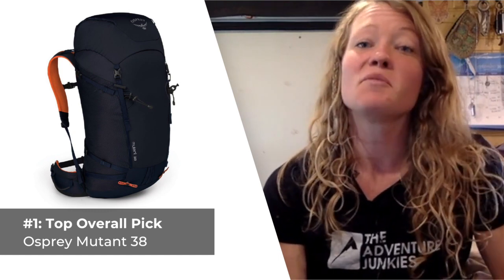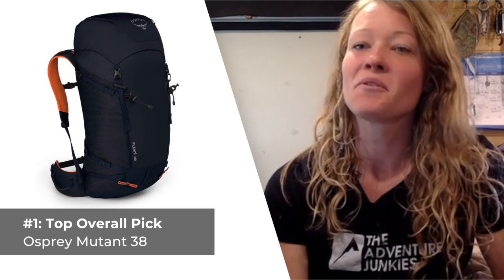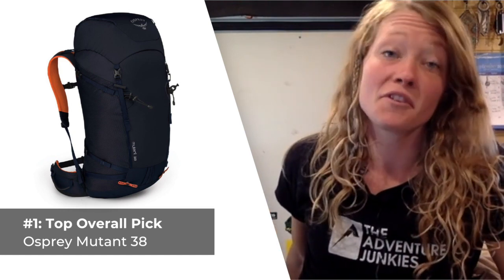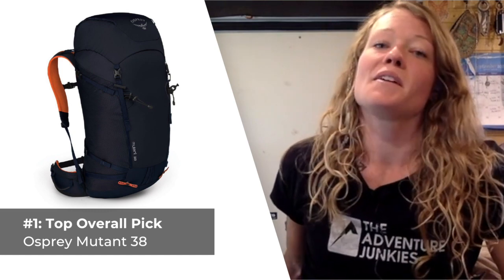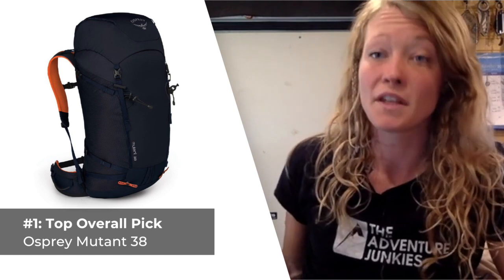What I like most about the Mutant 38 is that the helmet carry is removable instead of being sewn into the lid, so it allows me to shed weight and leave the lid behind when I'm carrying the helmet on the front of my pack. What I don't care for about the Mutant is that despite its streamlined design, it's still not as lightweight as comparable alpine packs, weighing in at over 3 pounds with the lid on.